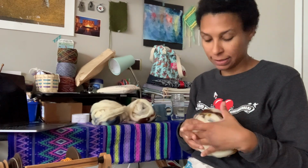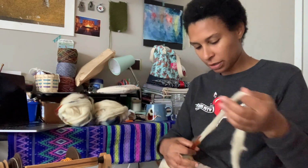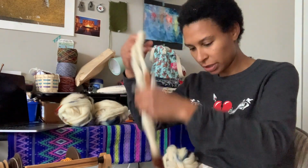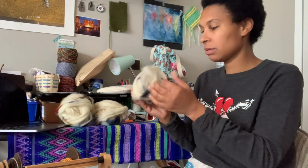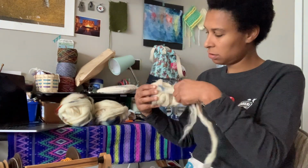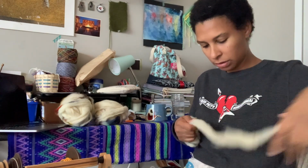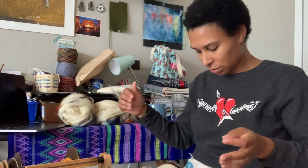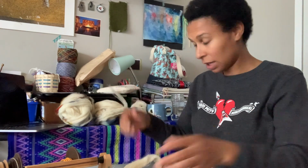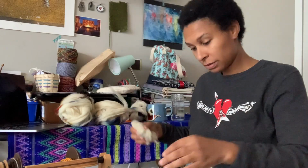We're gonna do a 2-ply sock yarn. That's 50 grams each to make it easy peasy lemon squeezy. So I'm just gonna pull off a piece and measure it and see if we can get, that's 5 grams. It pulls apart so easy. That's 10. So this will go with the little one. This little one will go together.